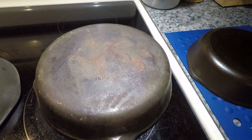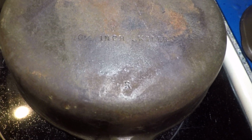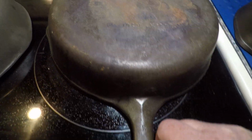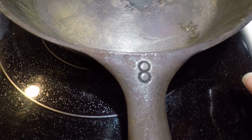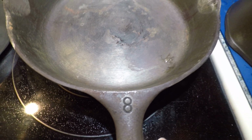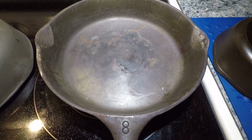Now, this one here I just picked up from an estate sale last week. At first I thought it was unmarked because the only thing I could see is a 10.5-inch skillet, which is a number 8 on the back. Now there is an R on the handle, and you turn it this way and you see some fine tooling of the original way they manufactured these back in the day, and well-defined pour spouts. It didn't appear to be a Griswold. It is a number 8, and I may sell it online. It spins a little, not a lot, but it's going to be a good cooker, I can tell.